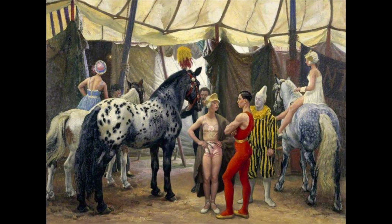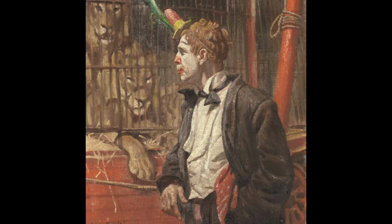Now, in the early 1920s, Laura visited the Bertram Mills Circus at Olympia in West London. Mills Circus was a highly polished show with internationally renowned performers. Laura painted some of these performers, such as the clown Whimsical Wilson, several times. Charivari or the Grand Parade were exhibited at the Royal Academy in 1929, and they depict practically the entire circus cast of performers and animals.